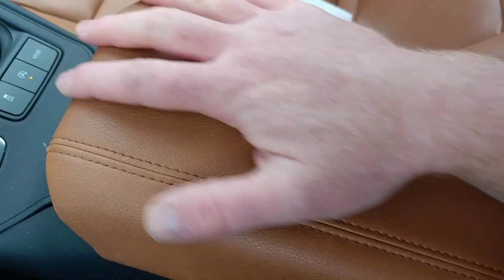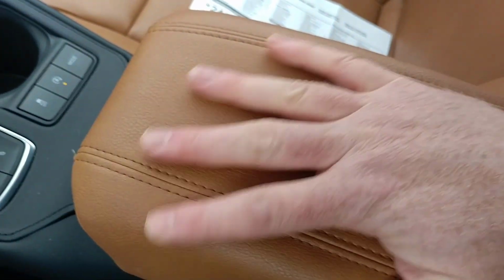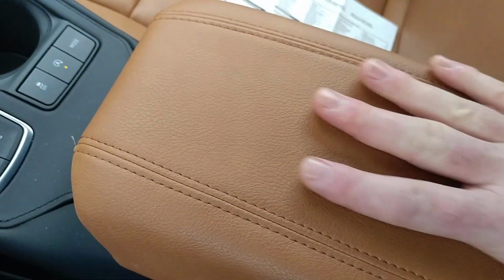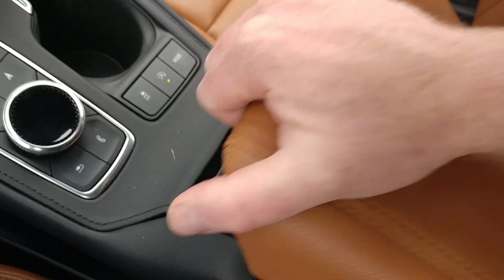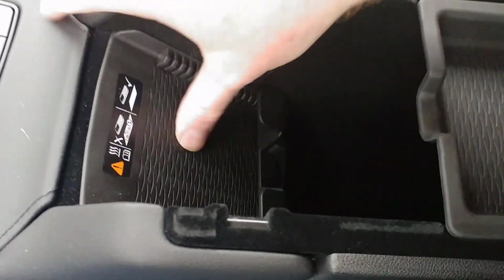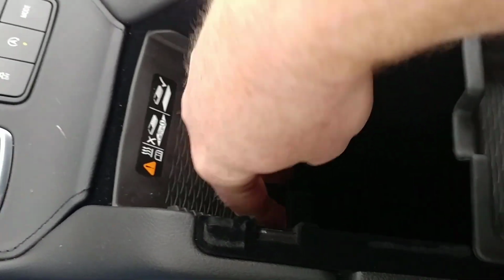Here's the center console. Look at that beautiful leather. Beautiful. Anyway, this is the armrest for people, as well as, if I can find the button, there it is, as well as the center console. So here's where you're supposed to put your phone. This is wireless charging. You drop it in there.